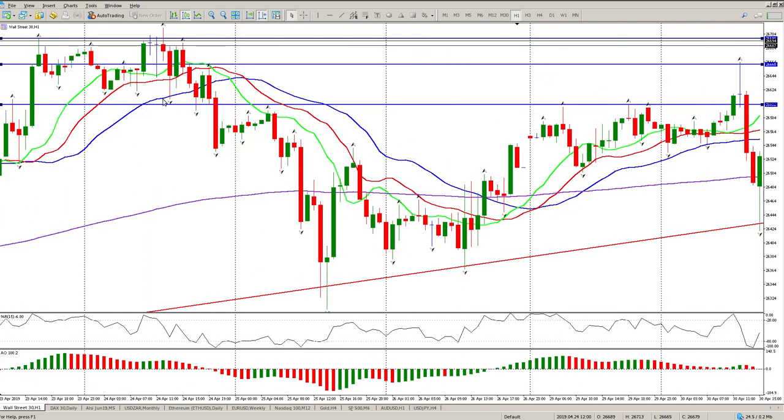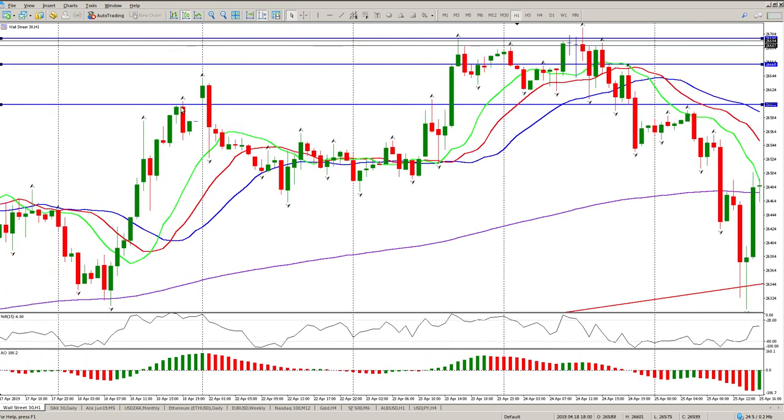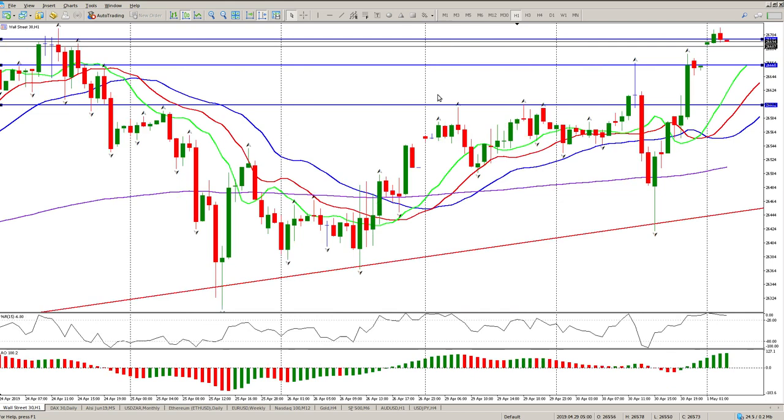If you look to the left, you can see there's some tails to the downside, some tails to the upside, and this is all on the hour chart. This is a fairly significant level.